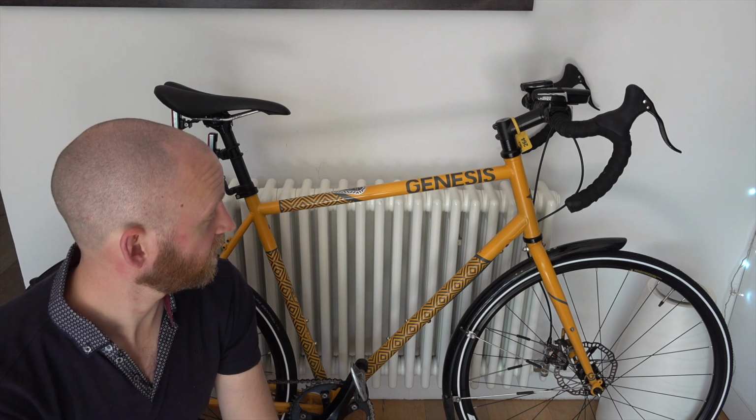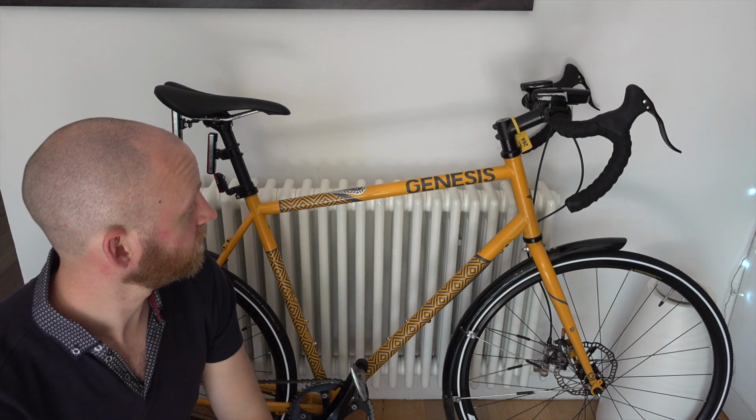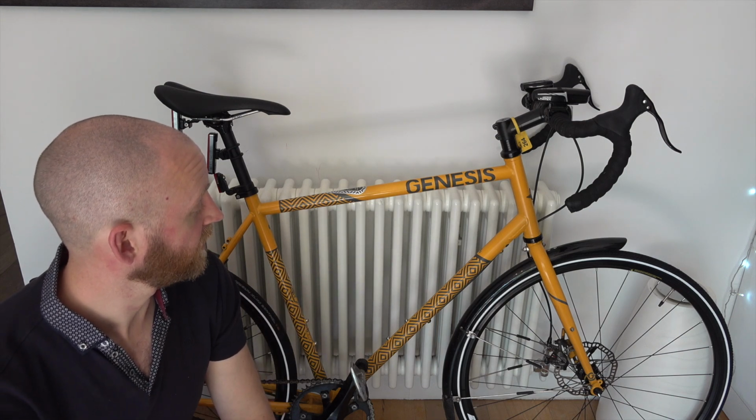So if you're looking for a good commuter bike, a single speed, steel frame bike, I would very much recommend that as being a sturdy and reliable way to get to work.